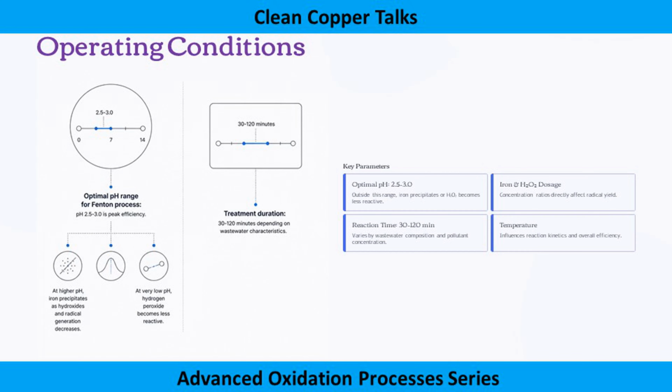Temperature influences reaction kinetics as well. Higher temperature can accelerate reaction. However, excessive temperatures may lead to unnecessary decomposition of hydrogen peroxide. Therefore, optimizing these parameters is necessary for achieving maximum degradation efficiency.